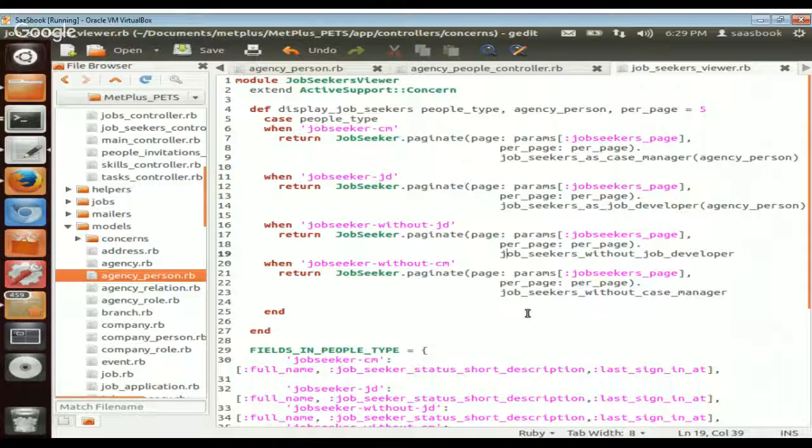So I guess the question for me is, does the will paginate gem require that it be called against a class versus an instance, or versus an active record collection? And I think it might be. Let me look real quickly at the documentation for will paginate. The will paginate gem may have a restriction there.